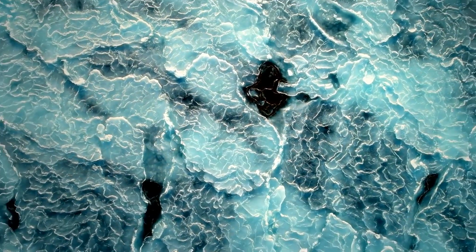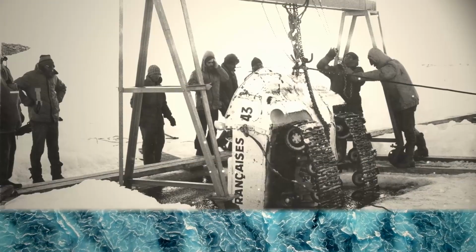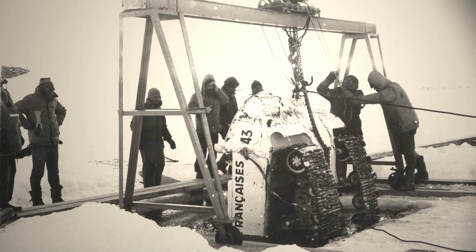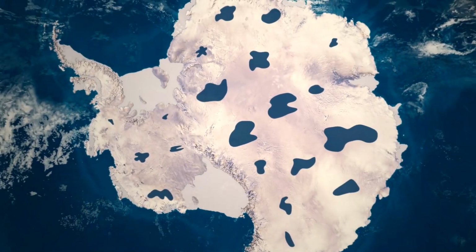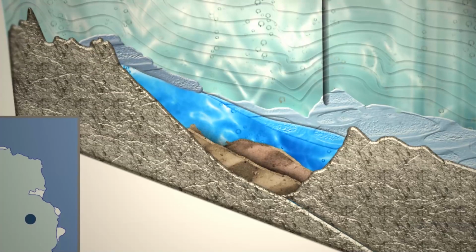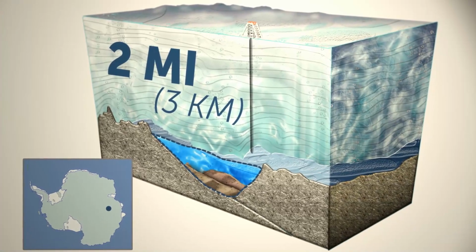And these frozen Antarctic lakes are holding much more under them. In the 1970s, scientists were surprised to find large lakes under the ice plaques in the frozen continent. Over 400 lake beds are believed to exist under layers of ice. Lake Vostok, for instance, the largest subglacial lake over there, is buried beneath 2 miles of thick ice.